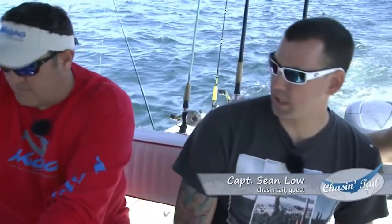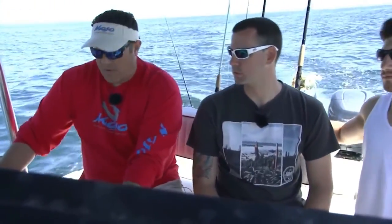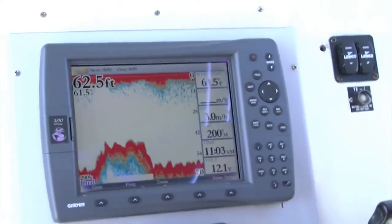Tide should be good, about an hour to high water. You've got a nice little drift, about 0.5 to 0.8, which is pretty ideal for fluke fishing. There's reports they're catching a couple here off Long Beach, so I'm going to give it a shot and see what happens. We don't want to get too close to this edge here. We'll just lose every rig, so we're going to get right on that drop, and hopefully these fish are holding tight.